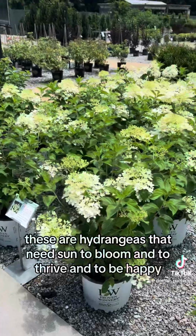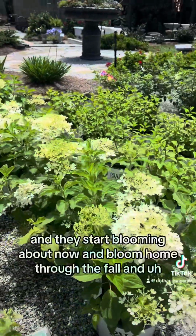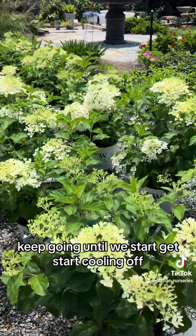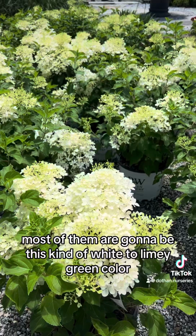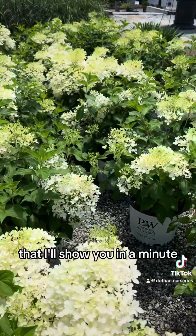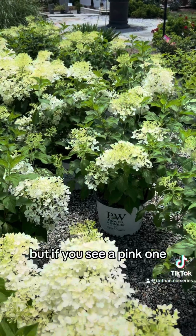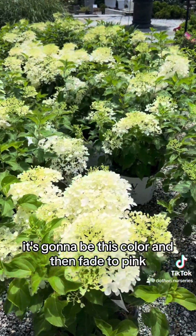These are hydrangeas that need sun to bloom and to thrive and to be happy. They start blooming about now and bloom on through the fall and keep going until we start cooling off. Most of them are going to be this kind of white to limey green color. If you ever see a pink one, that I'll show you in a minute, it's pink when the weather cools off, and as the bloom ages it'll get pink. But if you see a pink one, it's not going to come out pink initially. It's going to be this color and then fade to pink.